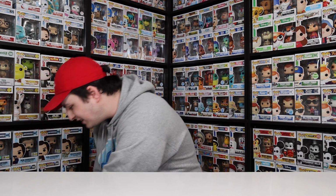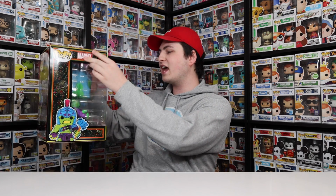And now, everybody, let's get into the last figure that I picked up for today, which is the Blacklight Hulk that I got over at Toys R Us. And it's too bad that there wasn't any sale figures that I wanted, especially the Zion Williamson for Noah. It seems like they had sold out, but maybe you never know. I'll go to some other Toys R Us before the sale ends and we might find it there.